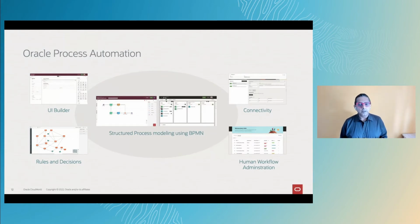Here are some of the components of the overall Oracle Process Automation toolset. The key among them is the Visual Process Studio, or the Visual Process Modeler, which allows you to create your workflow visually without having to write a whole lot of code. You also have access to a visual UI builder, a decision support utility, as well as the ability to manage connectivity and the overall administration of your workflow requests.